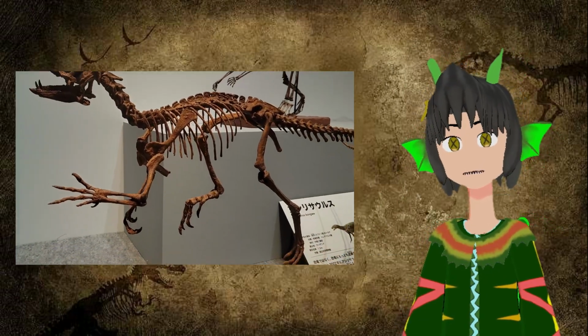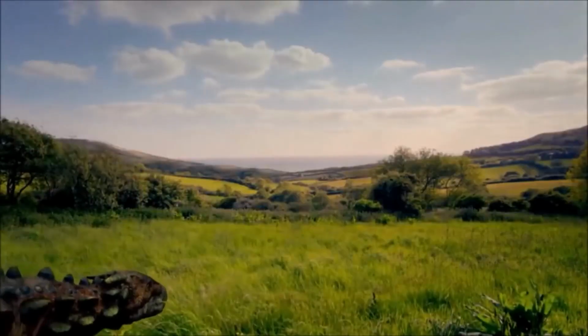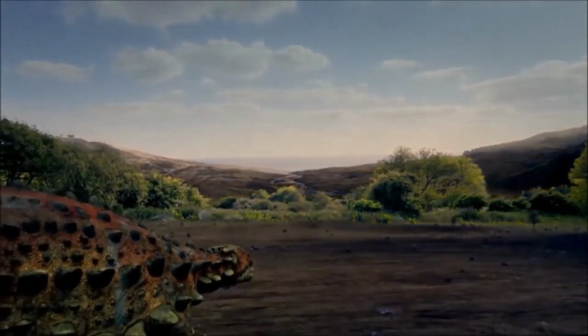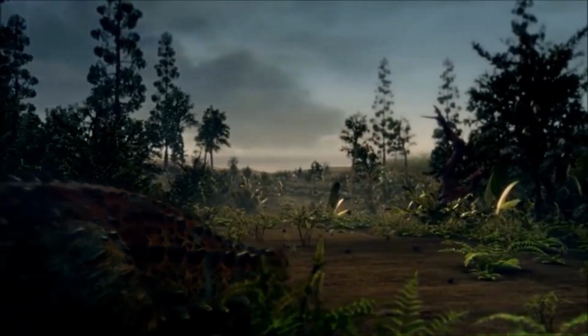Soon, or depending on what you define as soon, but it's honestly more like 5 million years, these creatures would evolve into much more well-armored forms. A good example of this is the Scelidosaurus.